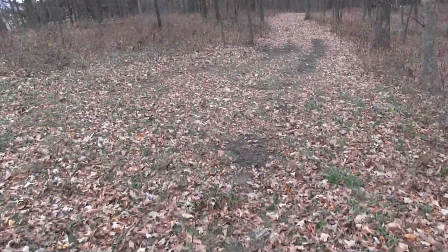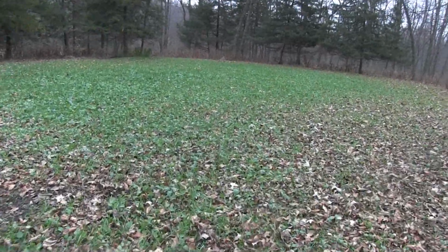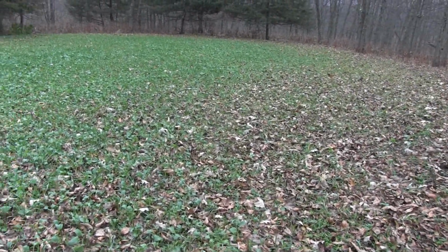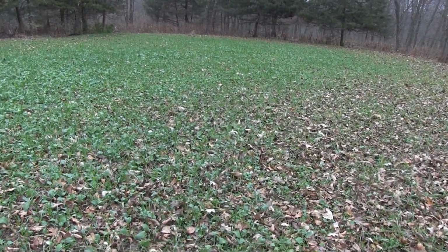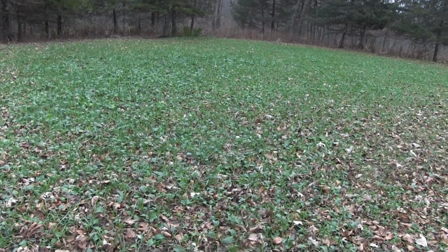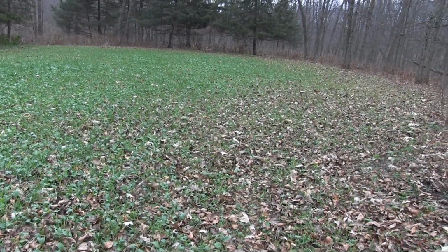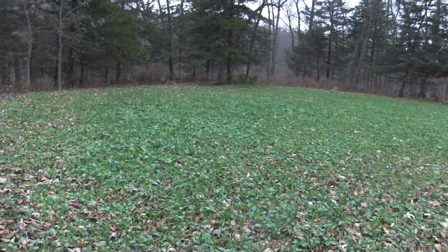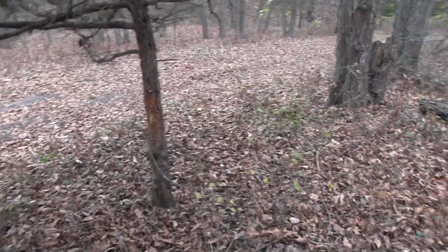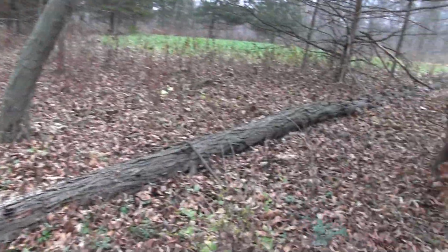Now I want to take you down this trail and show you some stuff. Here's a micro plot, and this is a biologic product. I don't know the name of it, and there again I bought it at Walmart because I needed to overseed, and it really grew in good. And all you got to do is come around here. There's a pretty nice rub. There's that little micro plot.